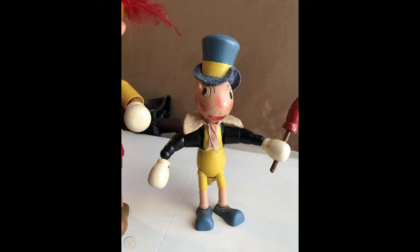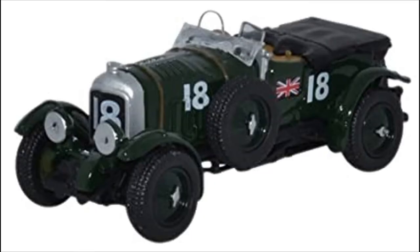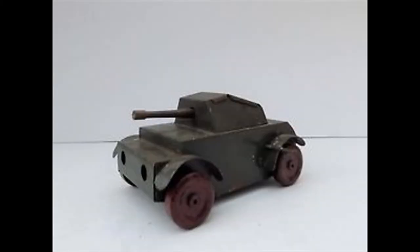There were wooden kits, toy guns, die-cast cars and clockwork cars with working gearboxes, but nothing that would entertain a child for more than half an hour. Enter steam.